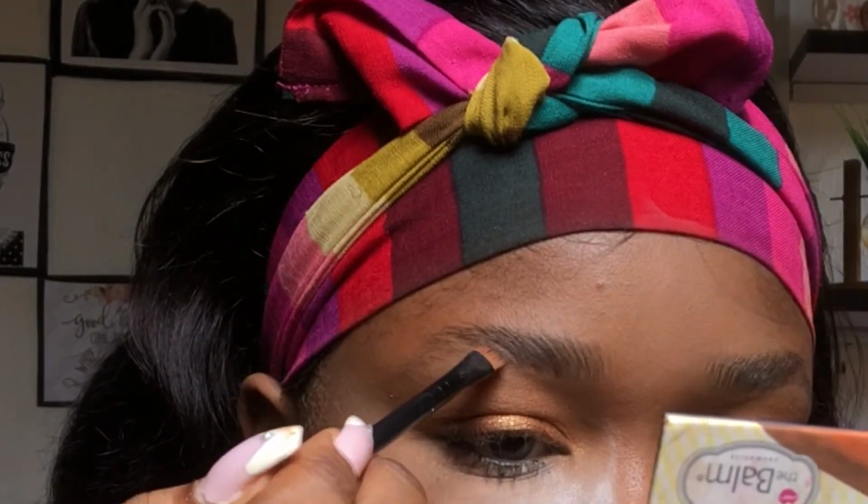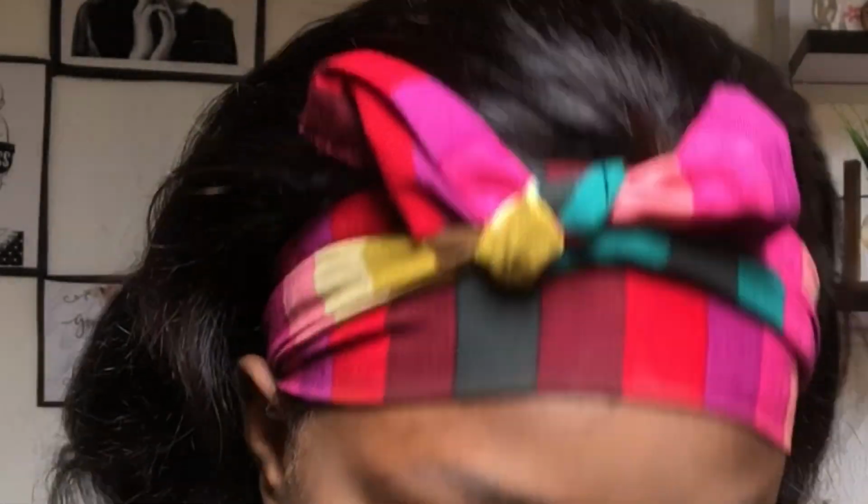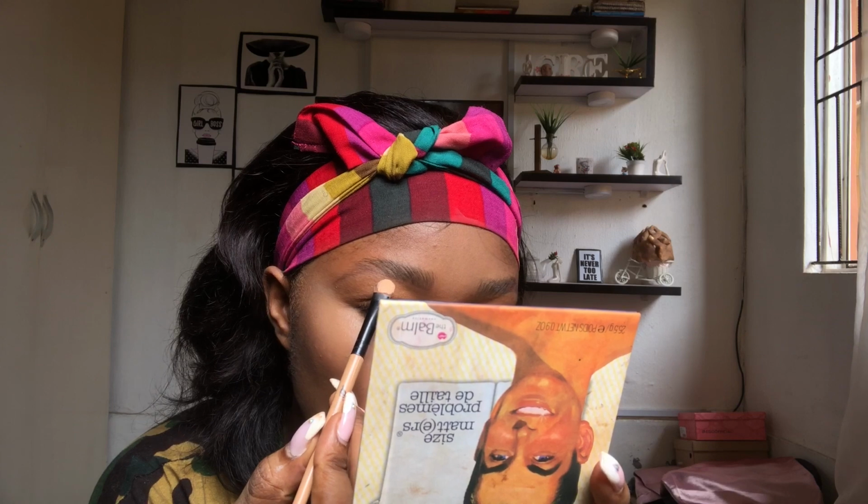So I'm using the darkest, not the darkest, the deep brown. And I'm just going to do it like this. Oh, I lighten the brows. I'm going to use the same concealer I used for my contour, for my highlight. I'm just going to do that. I'm sure that it's all dried, so you make sure your brush is not.